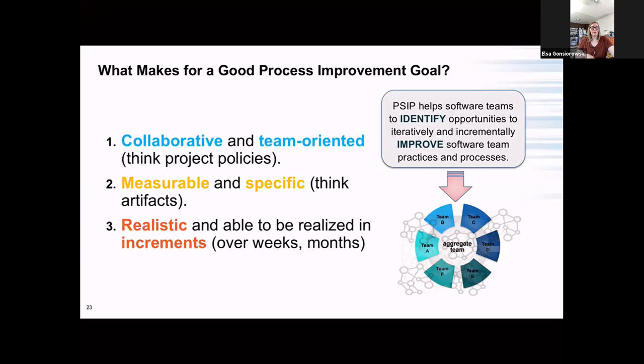Can we have something that's measurable and specific, create some artifact, create a survey or gather results of a survey, or just document where we think we are now, or document who our stakeholders are so that we can go give them a survey. Something that you can point to is really important so that the team as a whole can agree, yes, we've achieved this step because we have this artifact, we can point to it and we know it's complete. Finally, be realistic and work in increments.